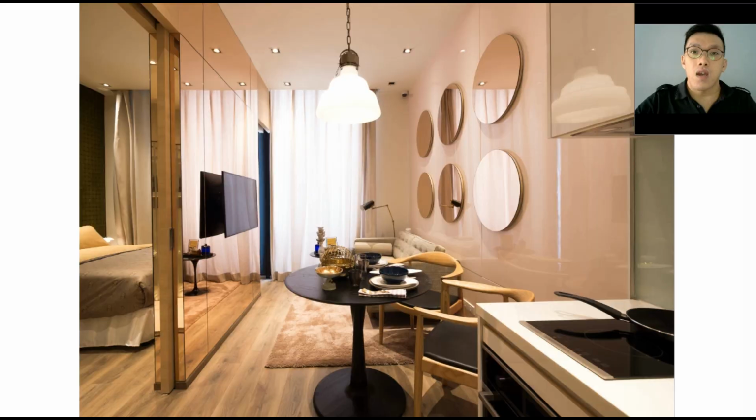Okay, so next up, before I go into the floor plan and all these things, let me show you some of the photos that were taken of the sales gallery. So these are the photos taken of the 29.95 square meter unit, which is the smallest one-bedroom type. This is the show flat. If you were to go there, you will see exactly the same thing. So the design is pretty much standard.